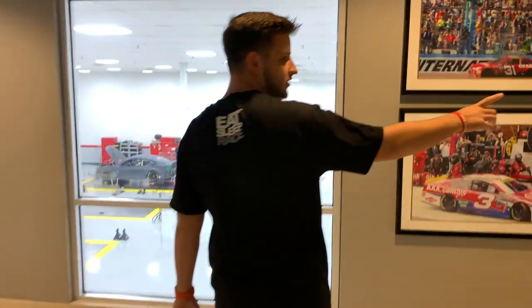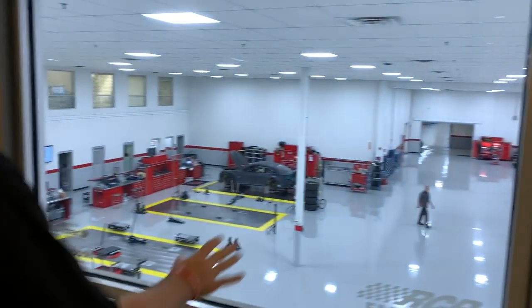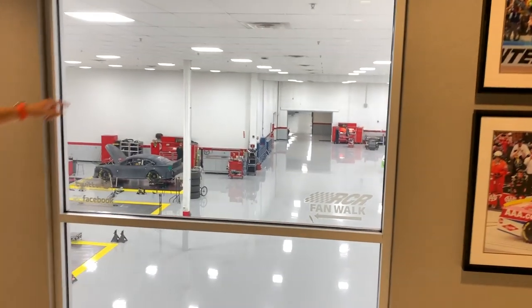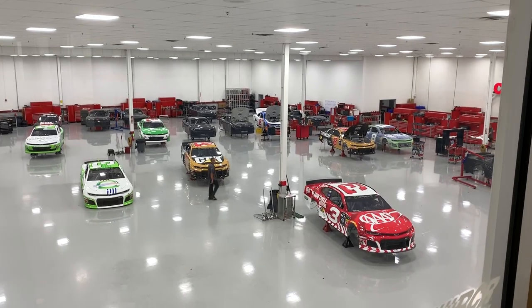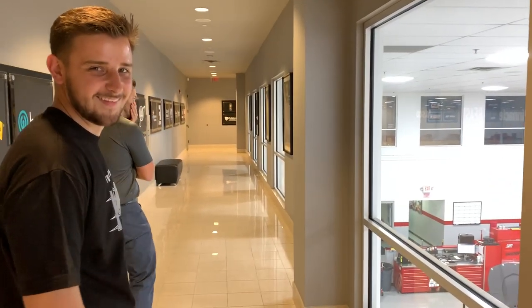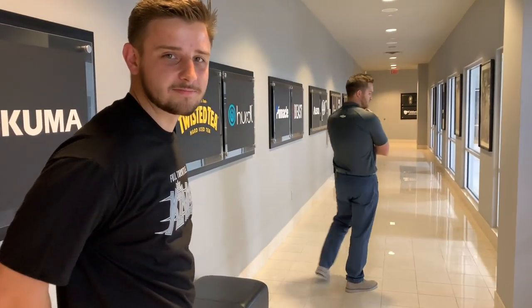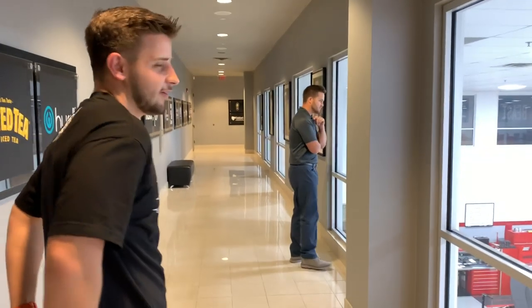So down there we have the crew chief offices and the simulator when I go in there, and then this is the main shop floor here. You can see another Eat Sleep Race car right back there. Wow. I've never seen anything like this before. This is awesome. Like, is this comparable to a lot of teams? Do like most of the team shops look like this? We definitely want to the nicest ones for sure. This is crazy.